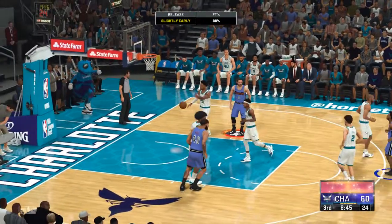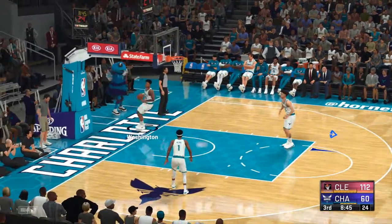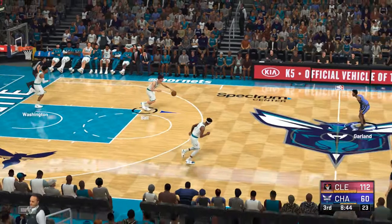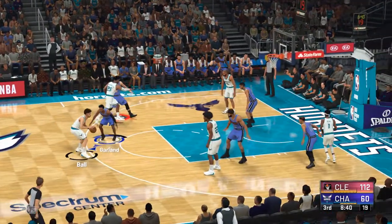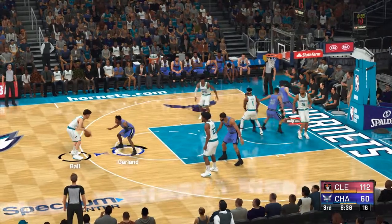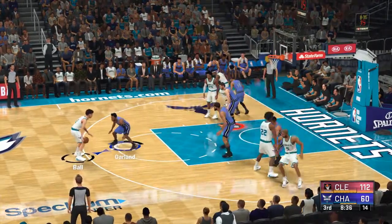And he makes both free throws. And so it's Ball with it. He brings it up for Charlotte. Third quarter action, and just under 3.5 minutes have gone.